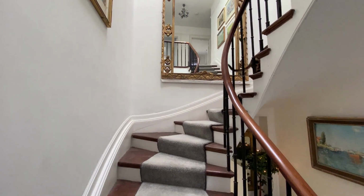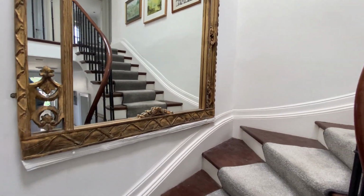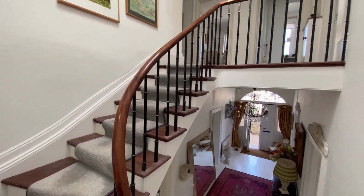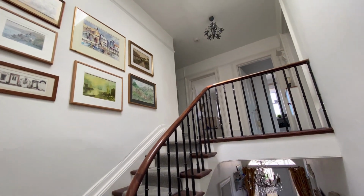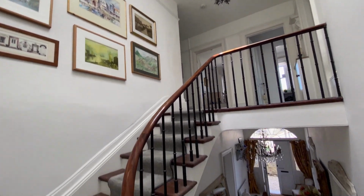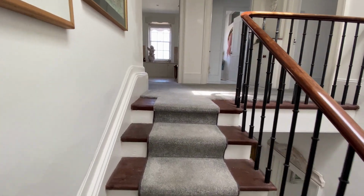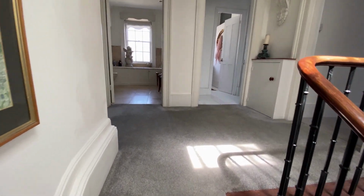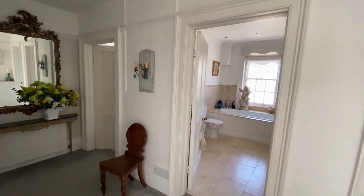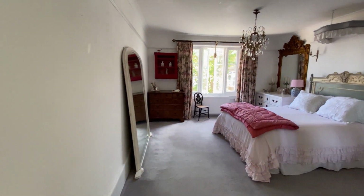We're going to go upstairs now. We're going to venture up this lovely winding staircase and have a look at the 5 bedrooms that we have on offer with this property. Now, you can see you've got that gorgeous sky lantern letting all of that natural light flood down into the main entrance hall of the property. That is such a stunning space. And as you can see upstairs, the decorative order of the property is just stunning. The current owner really has brought out all of the character and charm that this property offers.